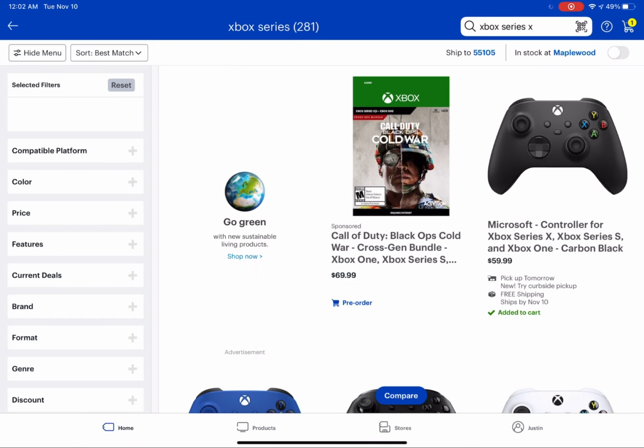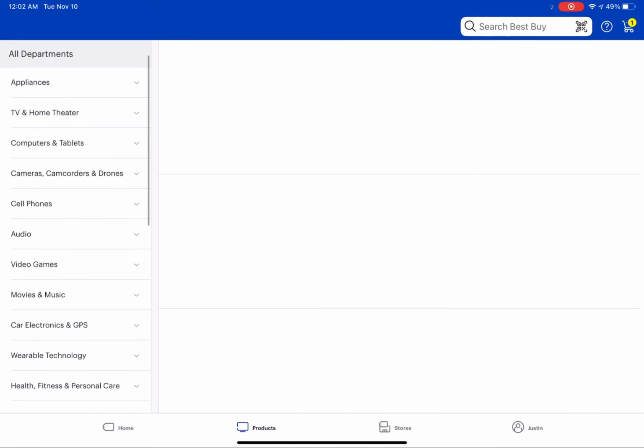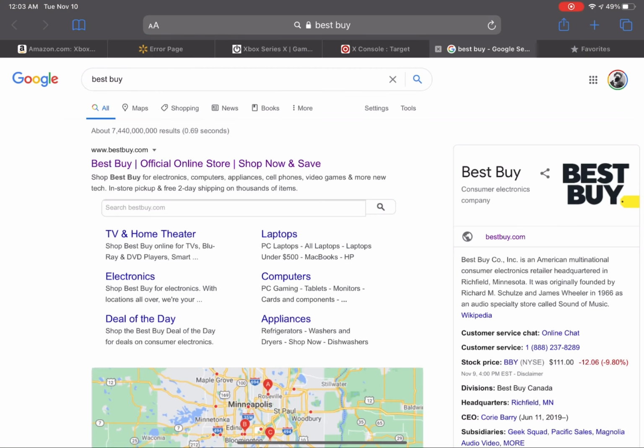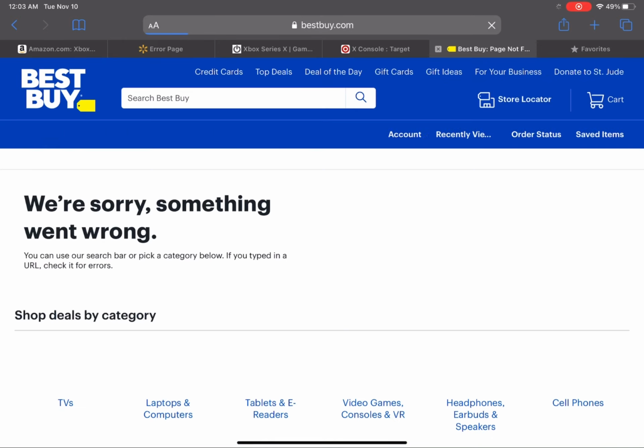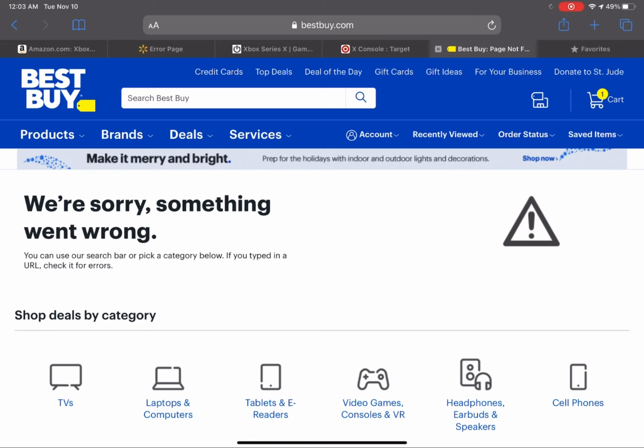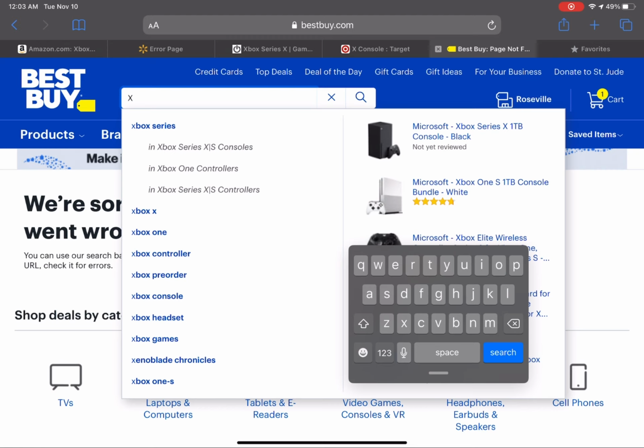Okay, let's see if we can browse to the Series S rather than search for it. And browsing is still not allowing us in. So let's try bestbuy.com instead of the app. See if that's working for us. Looks like it's pretty slow to load. Still loading. Okay, something's wrong. Yeah, sure, you can use my location.